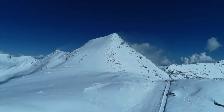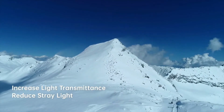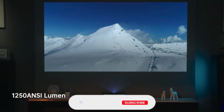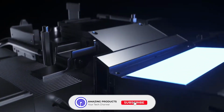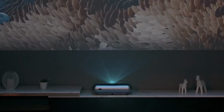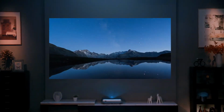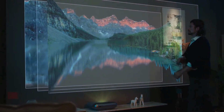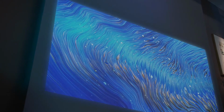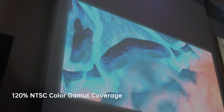Leica's engineers refined the lens design to perform better by increasing light transmittance, reducing stray light and improving the projection brightness to 1250 ANSI. Leica's professional auto image correction and image distortion control further reduce the telecentricity during imaging by 25%. In image processing, Leica greatly improves the viewing experience, including immersive and vibrant colors, noise reduction, sharpness, and dynamic contrast.